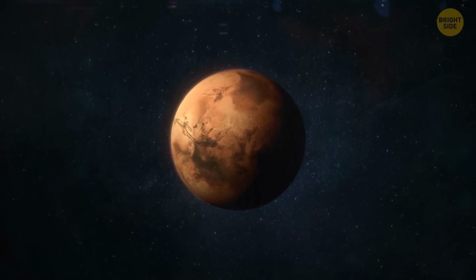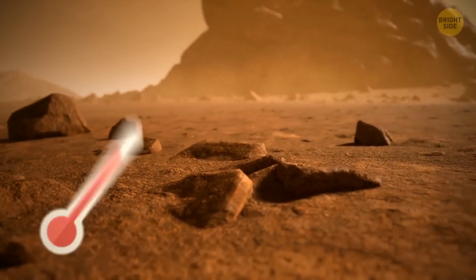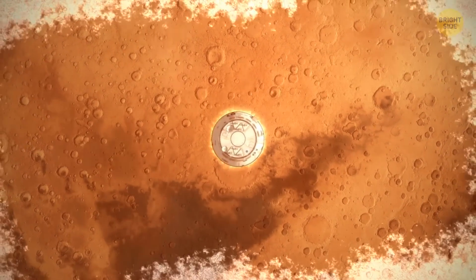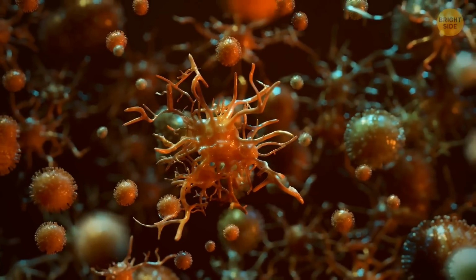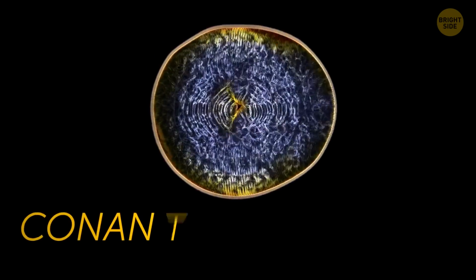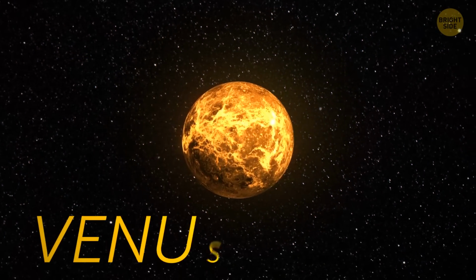Right now, there is no flowing water on Mars, and cells or spores would simply dry out. Plus, the surface temperature is similar to that of dry ice. In other words, the surface of the planet is deeply frozen, and still, there could be 6 types of bacteria and fungi living underground on the red planet. The most likely of them is nicknamed Conan the Bacterium due to its tough nature. Well, I guess time will show. Now let's move to Venus.